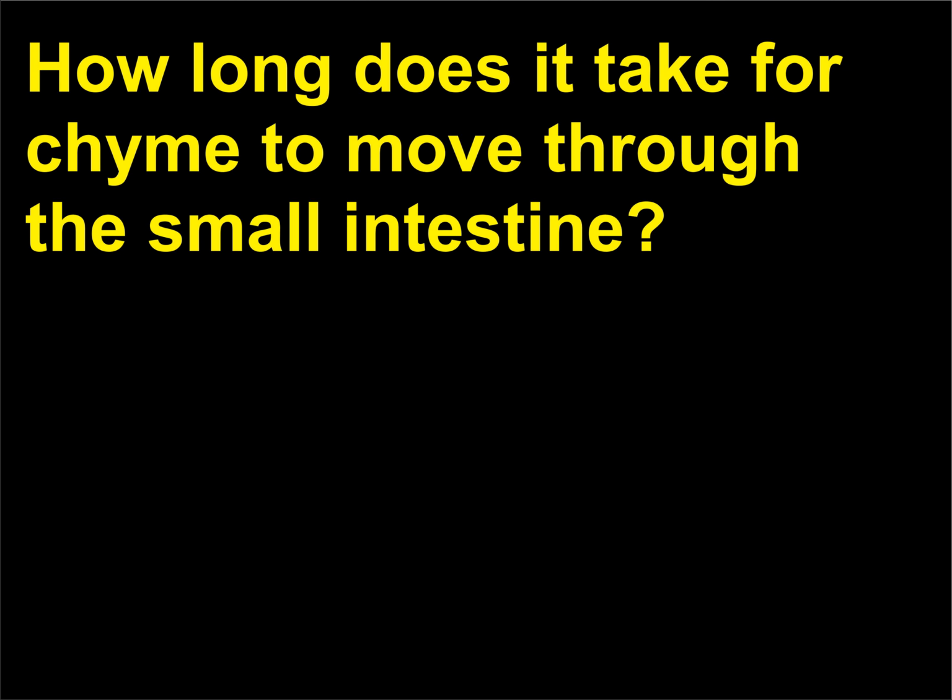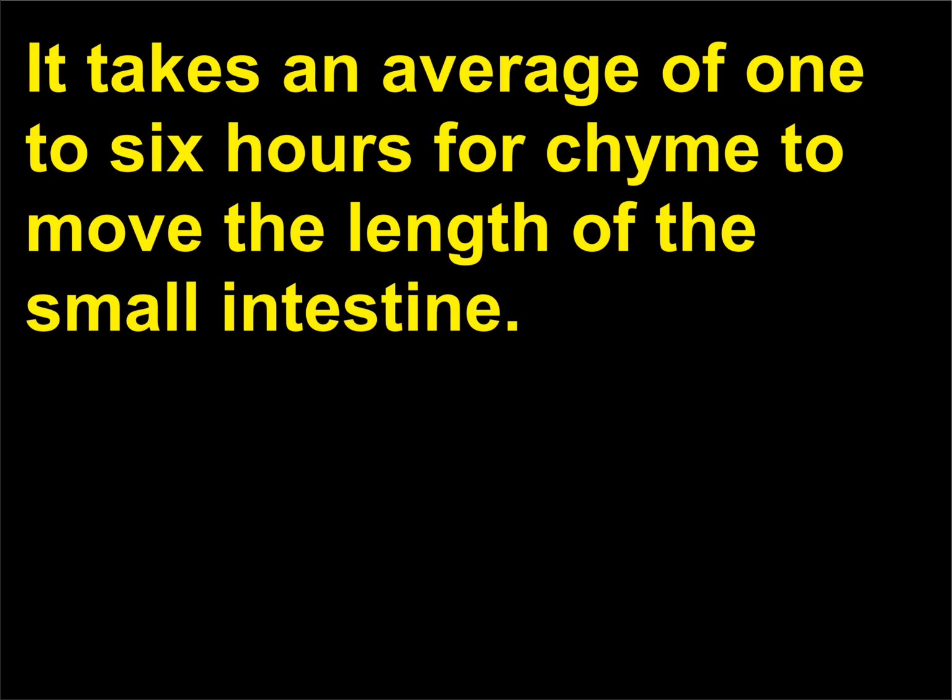How long does it take for chyme to move through the small intestine? It takes an average of 1 to 6 hours for chyme to move the length of the small intestine.